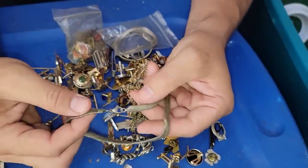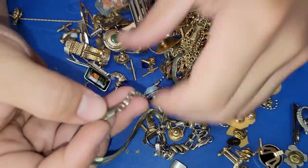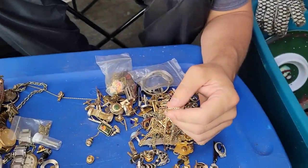What do we got here? Like one of those snake chains? Is that 925? No, I'm not seeing it, and it doesn't feel heavy enough.